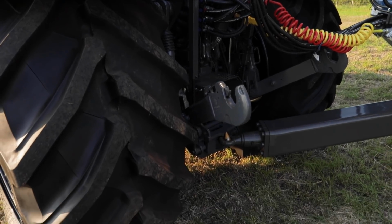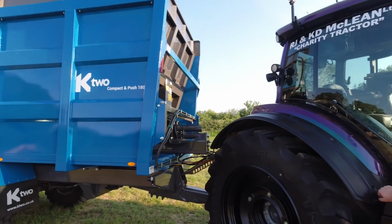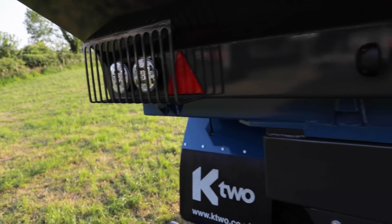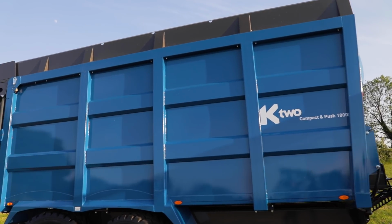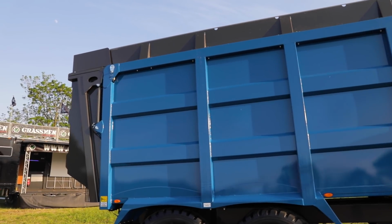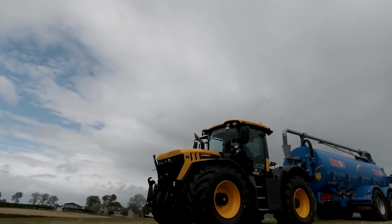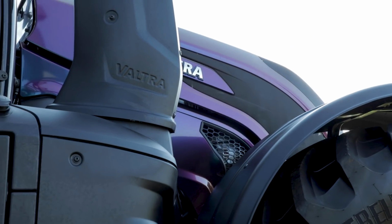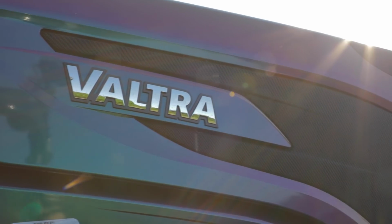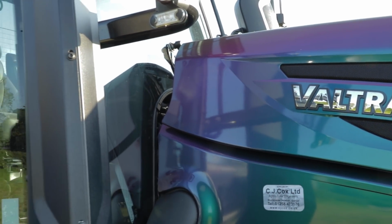Gary, K2 trailer, how do you feel about having it hitched on to a Valtra instead of a fast track? I'm looking forward to trying it on a conventional style tractor, as I haven't experienced it on one of them yet. Let's look at the basics. You're going from a 6.6 litre engine to a 7.4 litre engine. You technically should be increasing power ever so slightly if she's boosting. You're running Valtra's version of the Vario, not the other Agco one or the Fendt one. Yeah, continuously variable, should we say.